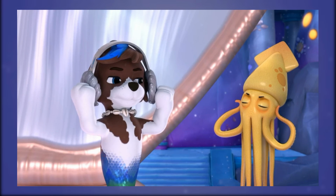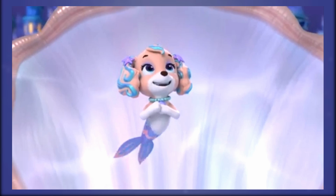We get our first look at the main antagonist of the sub-series, Moby, alongside his companion Squidley. We'll get to those two later in the vid. Let's first talk about Coral. So Coral in this is voiced by Kaya Oz, and Coral, as it turns out, knows the exact same lullaby as Sky, and she can sing pretty good as well.